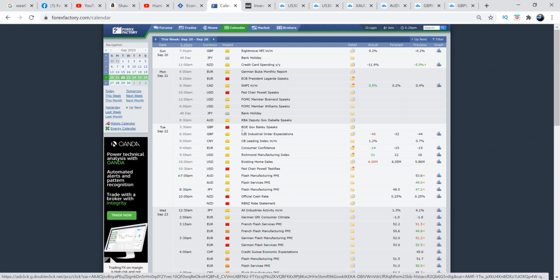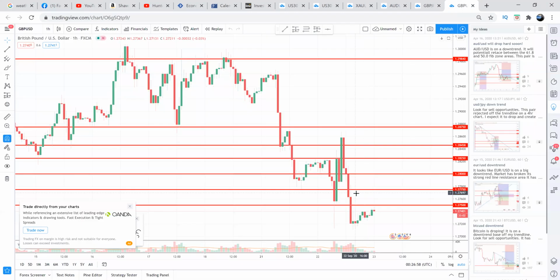Pretty much for Tuesday, there were a few events during London and New York. In the London session, you had GBP news with Bailey speaking, so there was volatility in the market for the GBP pairs. Later, in the New York session, there was news because of the Fed chair that pushed the market. And this evening during the Asian session, there's going to be a lot of news for the New Zealand pair at 10 p.m. That should be on the lookout. But let's look at the charts and see what happens.